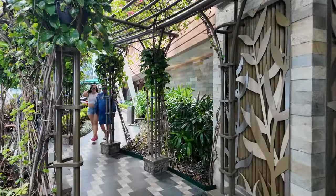And here's the Park Cafe. This is a complimentary option, another great breakfast spot that is not going to be as crowded as up on the Windjammer. Going to be open for lunch and dinner as well.